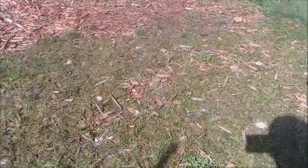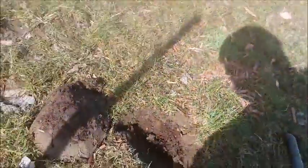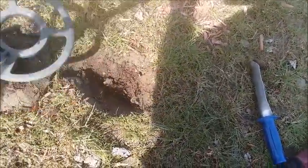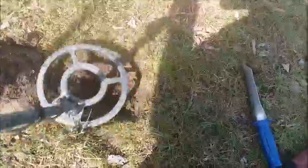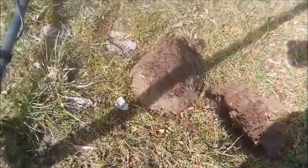All right, we got us another dime copper penny signal. A real strong one. It is not in the plug. Well, it's saying there's stuff in there, but I think it's in here. I think it's in the plug. Could still be in here. I don't know. We're gonna have to check the plug and find out.